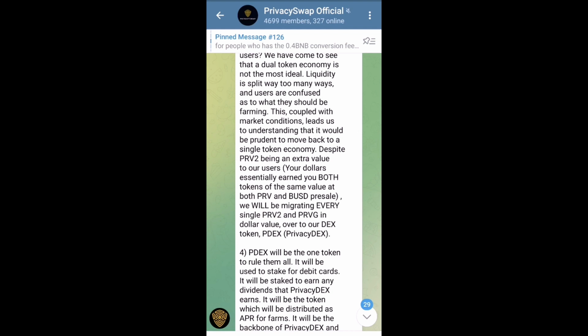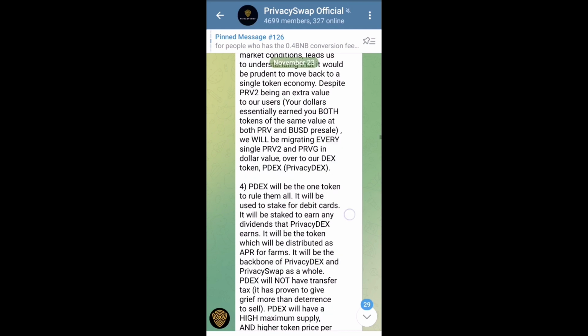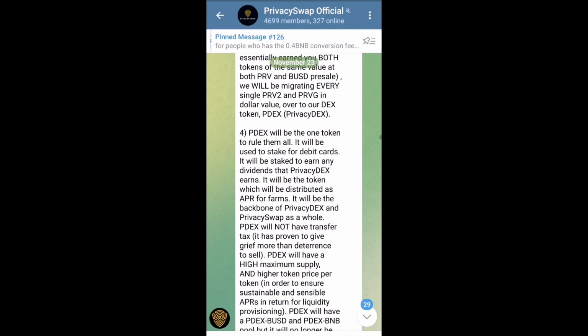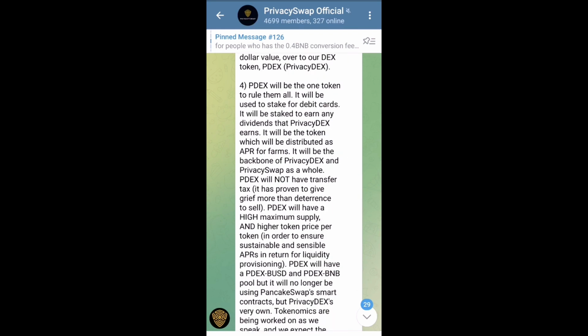Or should I say, people have a lot of regard for what's free and just want to cash out on it as fast as they can. Hence the big sell-off, which impacted the APRs to this extent. They have decided that they'll be migrating our PRV2 and PRVG over to the DEX token, the PDEX. So you can stake it for debit cards. It will be distributed as APR for farms.